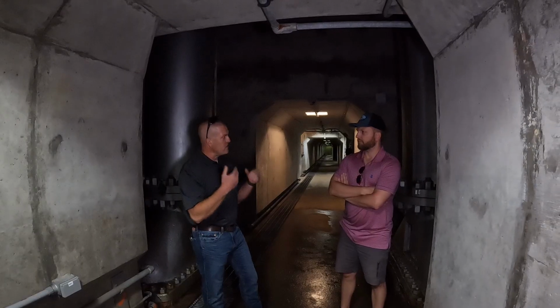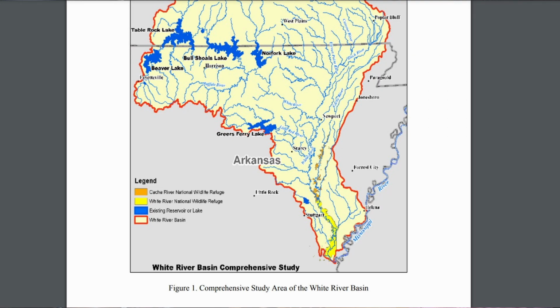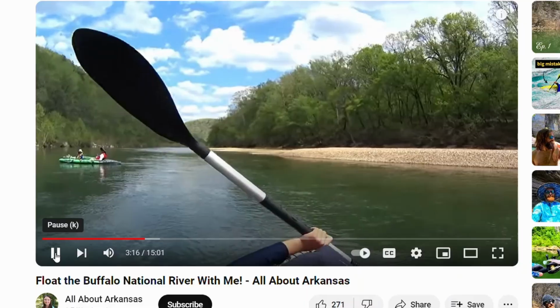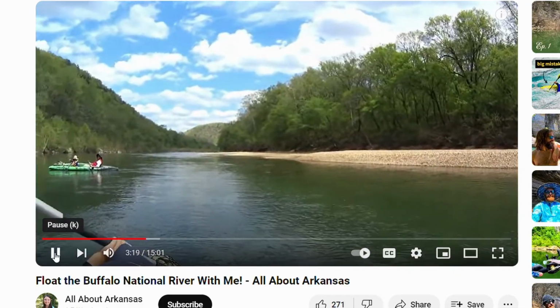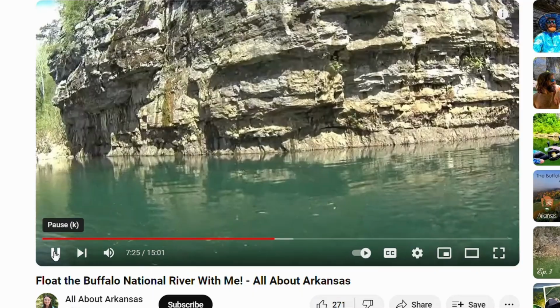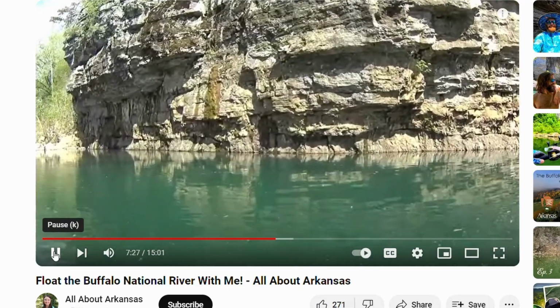As soon as you can, shut the gates and stop it, but let the downstream catch up. That's right. And so in the White River Basin, you've got Beaver, Table Rock, Bull Shoals, North Fork, and Greers Ferry. Also in that White River Basin, you've got the Buffalo River, the lower Black River and the lower White River, the Strawberry, Eleven Point, and the Current, that all contribute and all come down to a convergence there on the White.